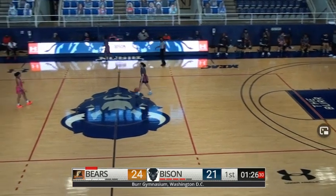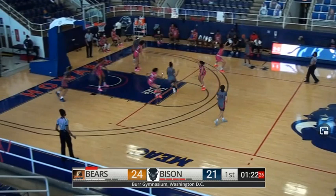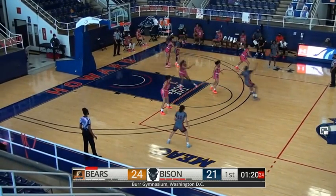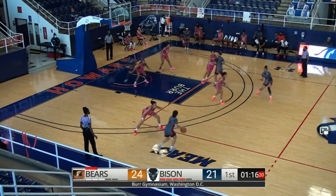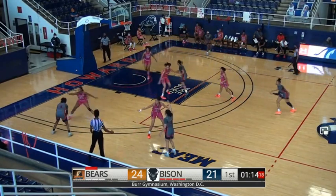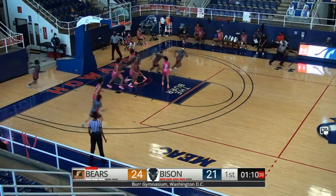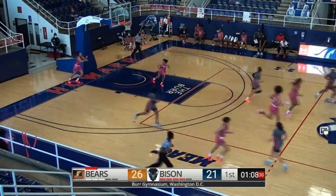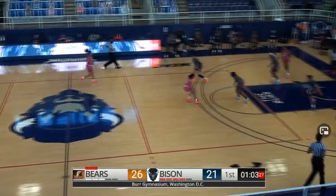Ware has just checked back in. She's bringing the ball up court. Pass it over to McCullough. McCullough passes it over to Donnie Red. Back up top to Ware. Back into the left corner to Ware. Ware passes it to McCullough. McCullough puts the ball on the deck, and shot is up and in. Hey, that's a tough shot. Great defense, even better shot by McCullough from the baseline.